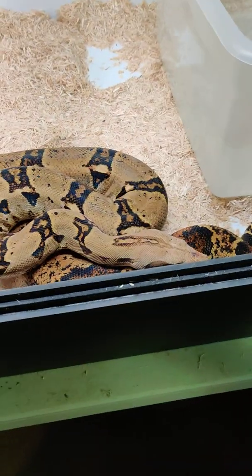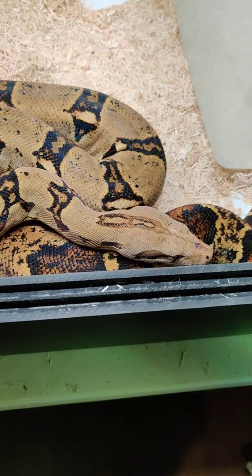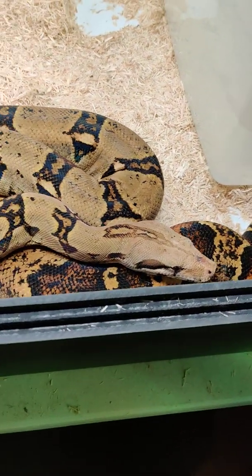Anyways, we're going to be saying bye to Rojo Grande. Also, if you didn't know, his name means big red, because he's big and he has red on his tail. Anyways, we're going to be saying bye to him.